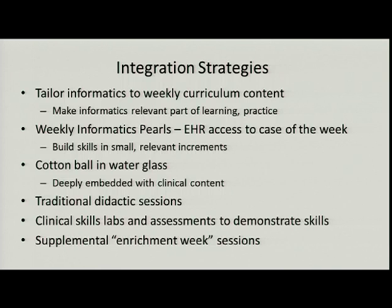The second thing we did was we made a lot of what we called clinical pearls. So in teaching medicine, there's this pearl of wisdom that traditionally you would learn from the masters, this little clinical pearl, a little nugget of valuable information. So we thought, let's make some informatics pearls, and each week we'll give them 5 minutes, 10 minutes of some trick or useful way to use the EHR or the technology. We call those clinical informatics pearls, and we meant for them to help them get the information they needed to study that week. So if this week they're going to talk about anemia, then we wanted to show them in the EHR how to look at the blood counts and see them arrayed in a graph, for example. And the idea there was to build skills in small, relevant increments.